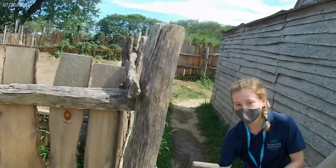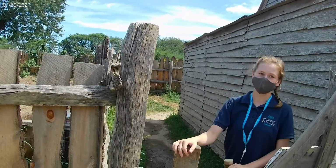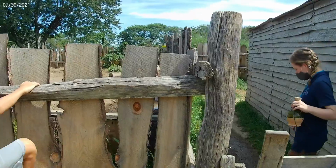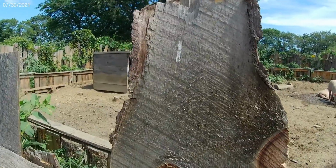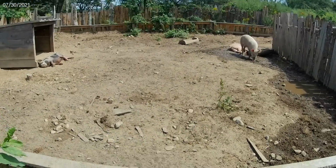What is this? This is a storehouse. What we're representing as one. So any supplies coming over on ships will be stored here. Oh, it stinks. Oh, piggy. Is there a pig? I thought I smelled something. There's three of them. No babies. So there is definitely a mom.